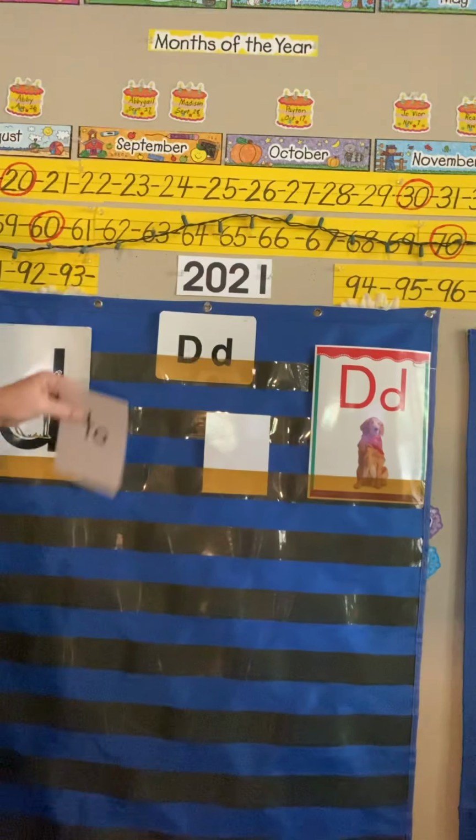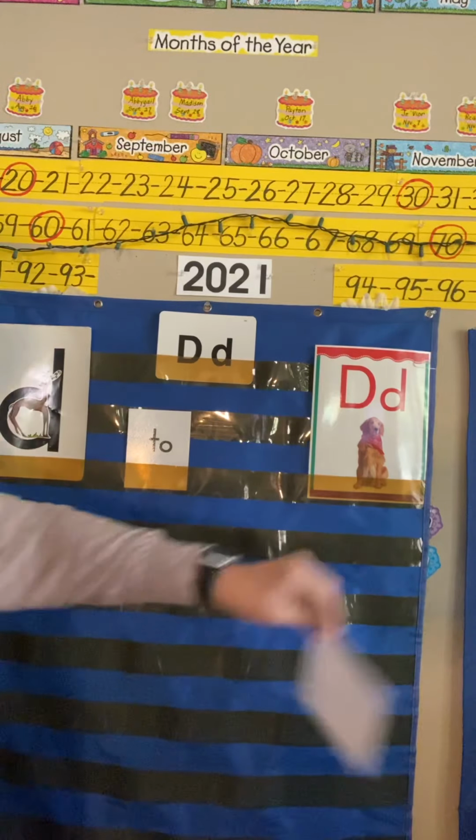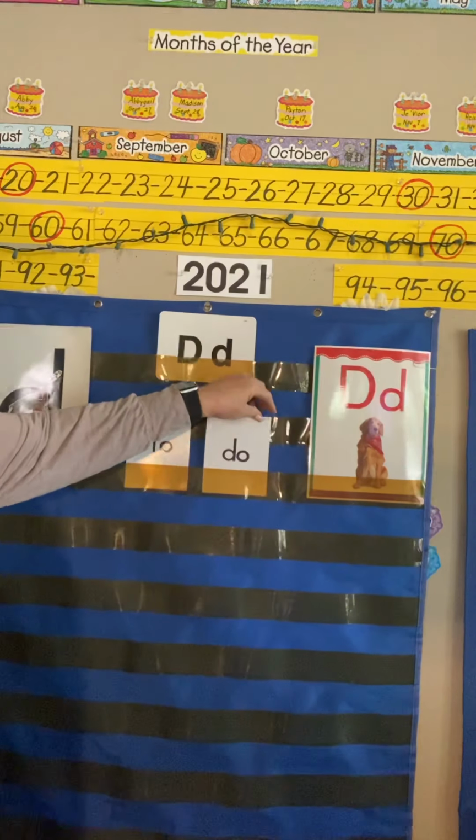To. Okay, now the cool thing is that we're doing two this week, but look at this one is do. To and do. It's going to be easy to learn those together because they're rhyming words, right? And they're spelled almost the same, T-O and D-O, to and do. So we will keep working on those all week.